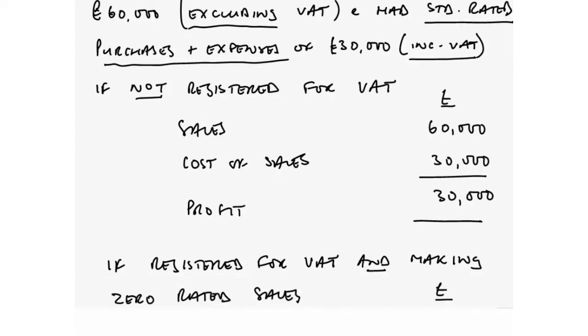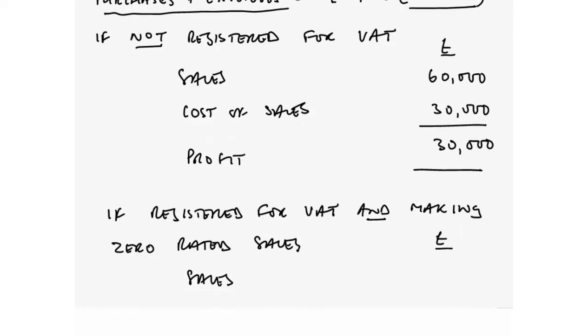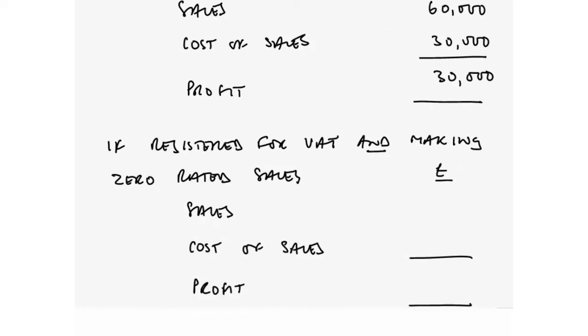What would happen then if we registered for VAT and, as we said, the sales that we make are zero rated? Well, if they're zero rated, the sales will still be how much? £60,000. We're VAT registered now, but the VAT is at a zero rate. The sales figure doesn't change. But what about our cost of sales now?